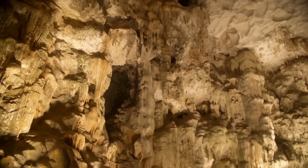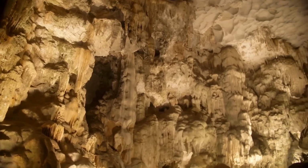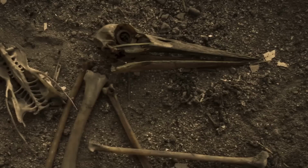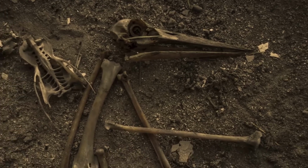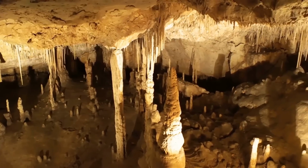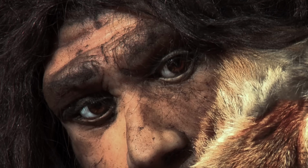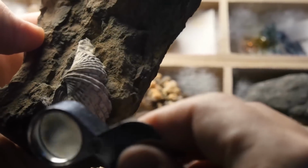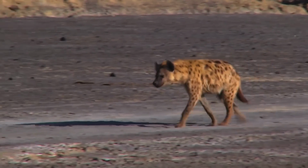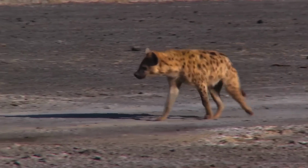It has high ceilings with ancient stalactites. The ruined stone curtains divided the apartment into several rooms. Scientists also found the remains of ancient animals and scratches on the walls. It seems that Neanderthals had never lived here, but they used to visit this place. Archaeologists found the shell of a sea snail called dog whelk. One of the Neanderthals brought it here for some reason, but the primary owners of this place were hyenas.